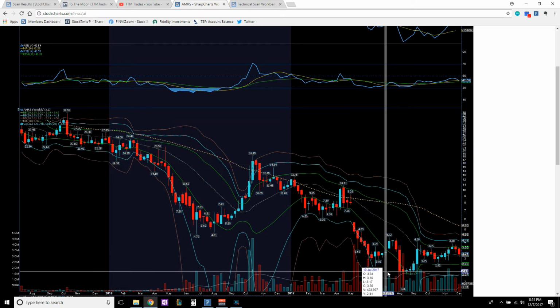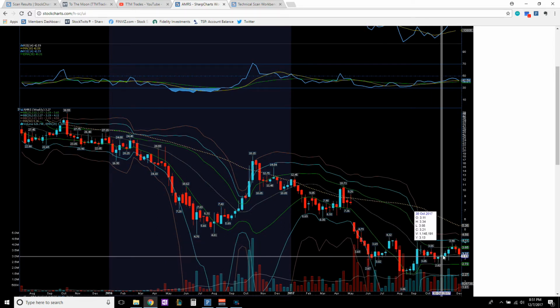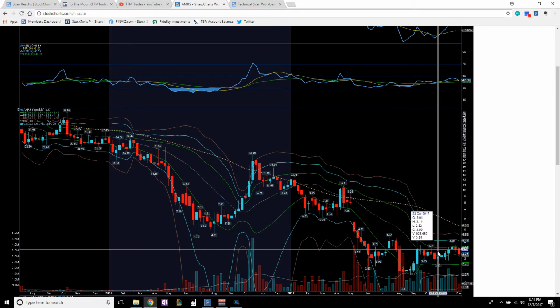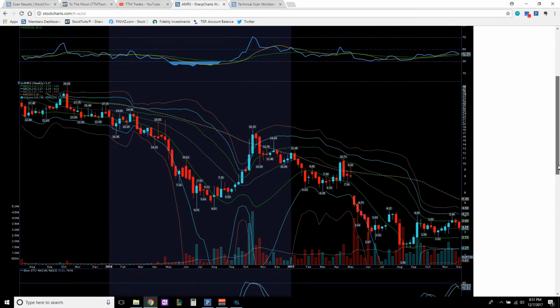All right, we have a lower low, a higher low because it didn't break this low, a higher low, and then right about the same as far as a higher high. Now what we want to see is a higher low again. This pullback that you saw on the daily correlates on the weekly to the 20-period moving average.